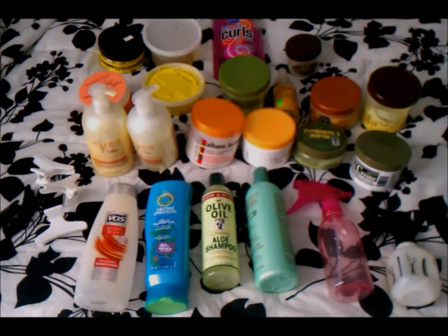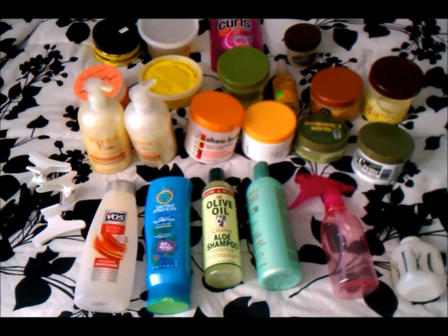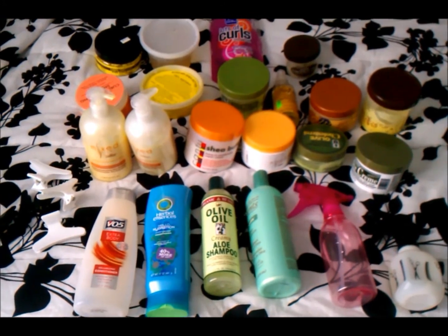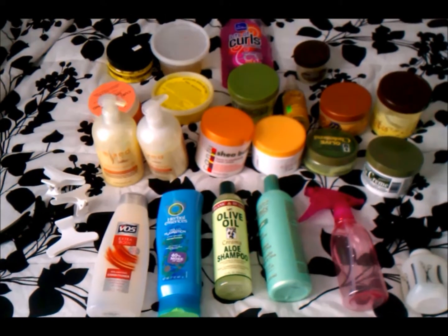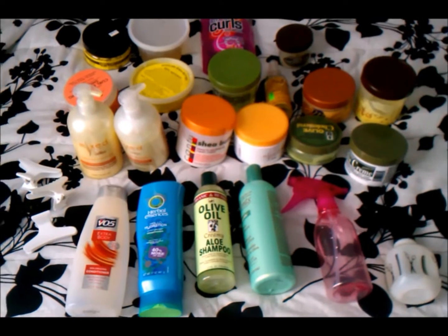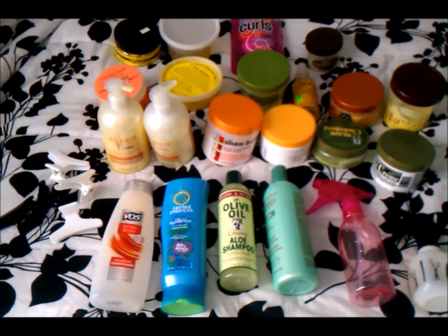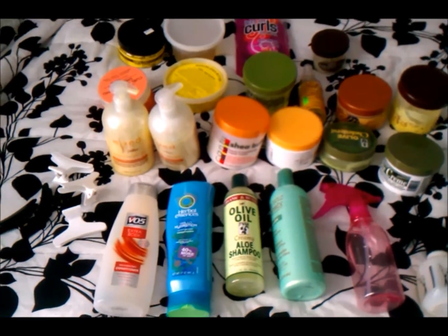I just want to show you pretty much a few products that I've bought. Well, I don't want to say a few, but some products that I've gotten since I went natural or stopped getting relaxers. So they're in no particular order. I just want to pretty much go through a little bit of them. I saw a product junkie video and it inspired me a bit. But anyway, I'll stop talking about that and here we go.